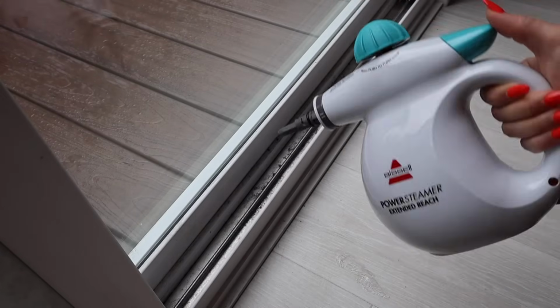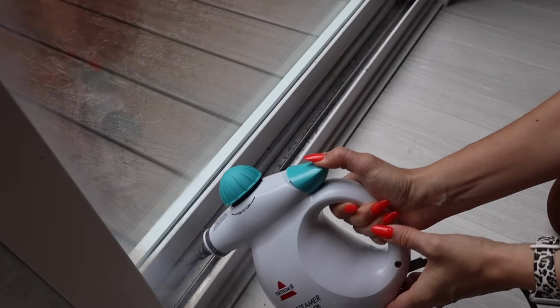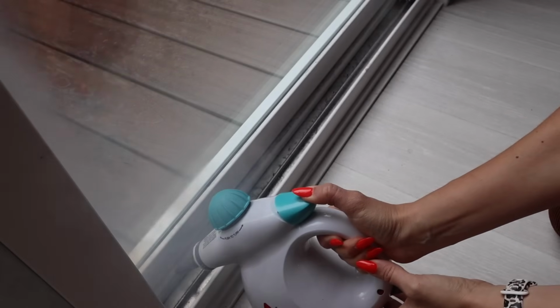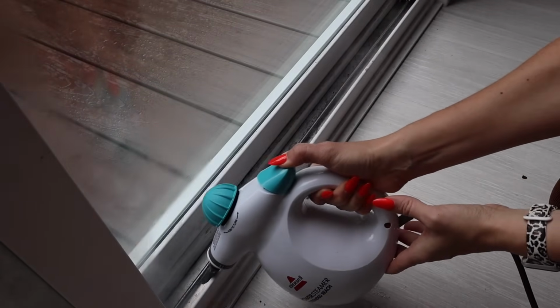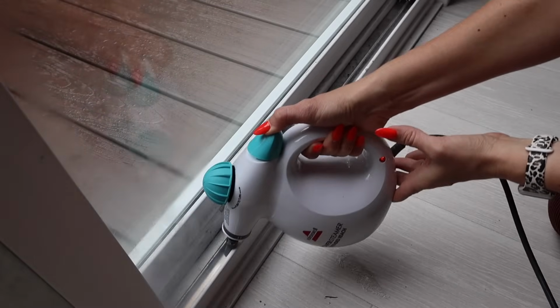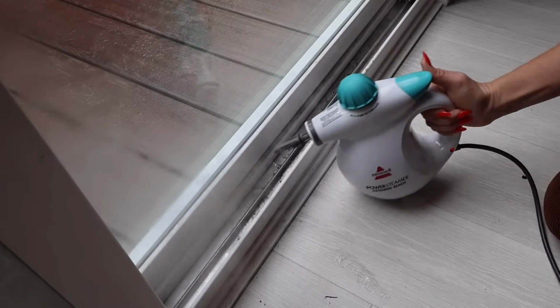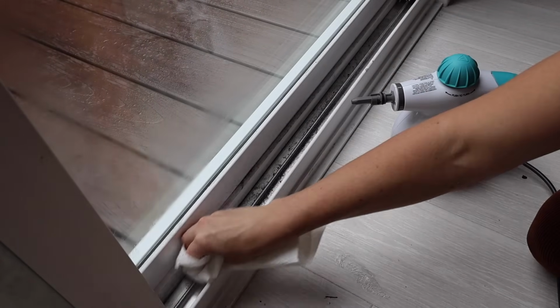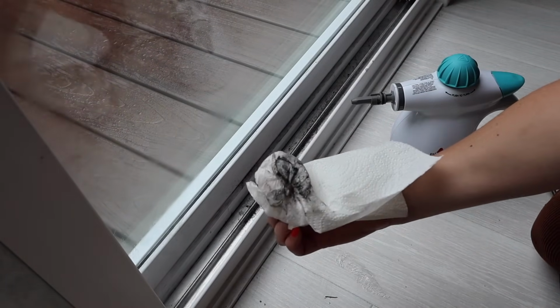But now it's time to tackle my disgusting back door. This thing gets so dirty so quickly. So I'm gonna be using my Bissell steamer. I love this thing. I'm gonna go in, spray all this black gunk really good. It helps break it up. I have tried just spray and wiping it, but it takes a lot of paper towels. So this made it a little bit easier to get up and I didn't use as many paper towels.